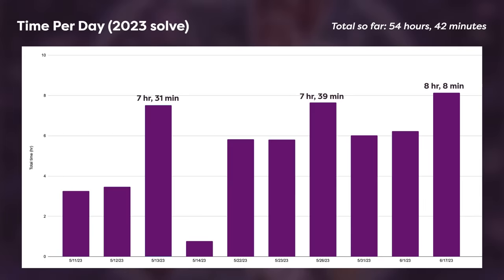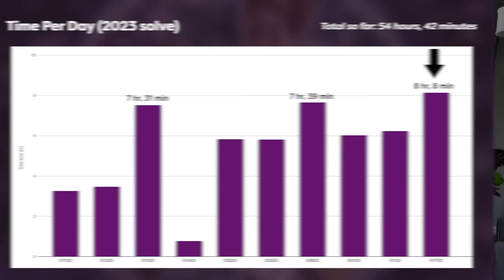I was looking at the time card, and I realized that the previous day that I worked on it when I was so sick was actually the longest puzzling day that I've had so far. I worked on it for 8 hours. That is crazy. I should not have done that. I was so wiped out on Sunday.